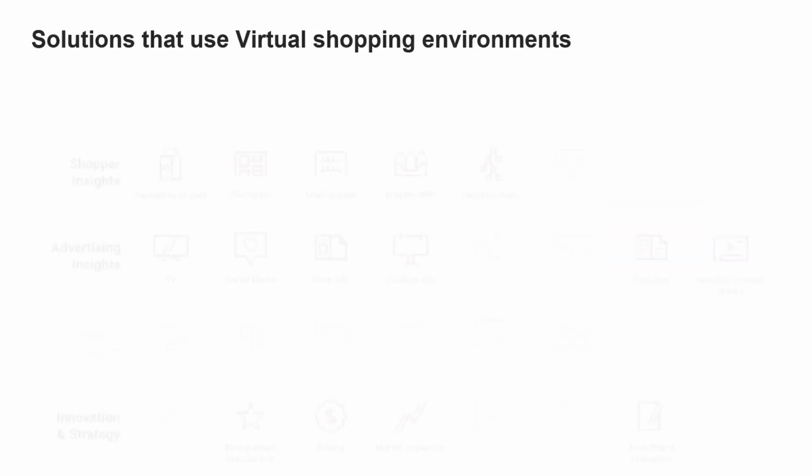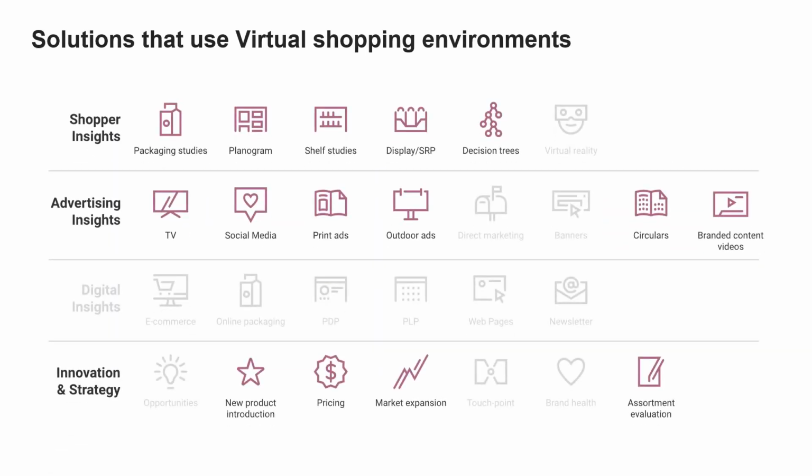Okay, so that's a really great question. Many people initially think that virtual shopping is only related to shopper studies, but in fact, we see it as a part of many other studies as well. And what I mean by this is that if you are testing a new flyer or a new TVC or a long-form content such as product placement or branded videos, it is useful to add virtual shopping as a segment of your study design so that you can measure uplift in sales as an effect of the tested material.